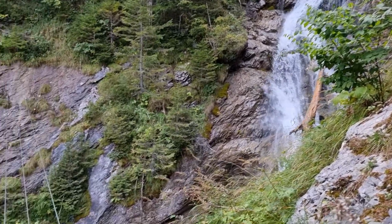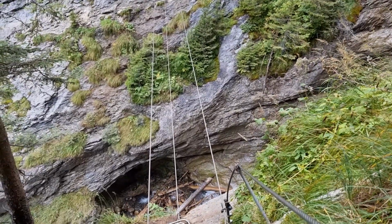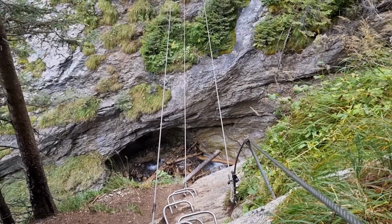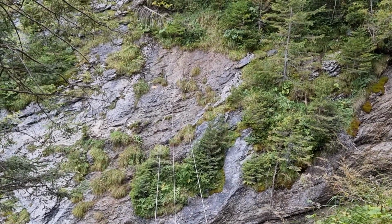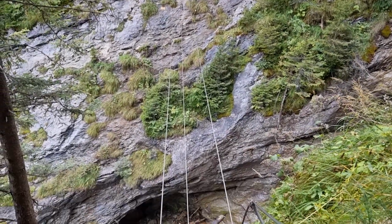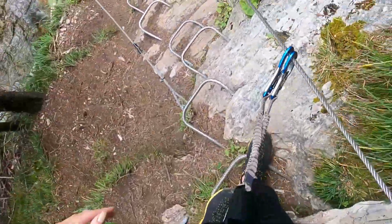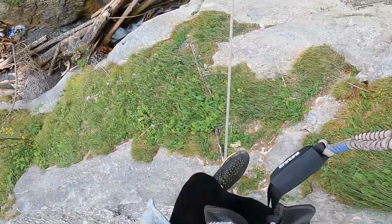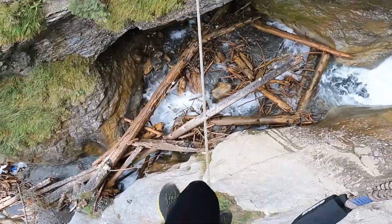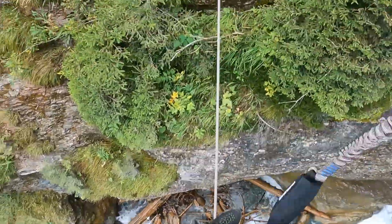Waterfall, and this is how I should now cross it. So 2 hands and legs on the rope. You can find Via Ferratas in many places around the world, and Switzerland offers a few spectacular ones. The whole route takes around 3 hours. With this pace you can make short breaks and take your time to enjoy the views.